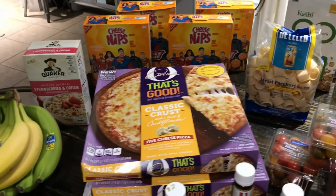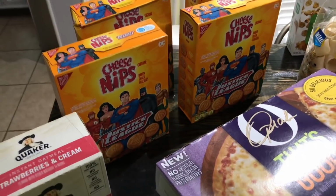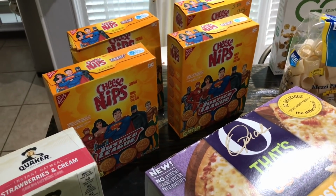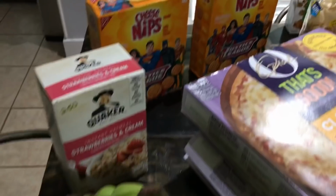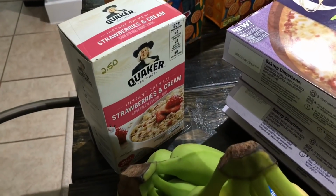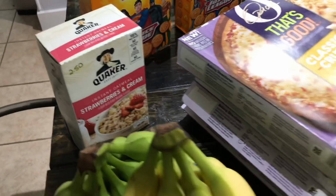We have the Cheese Nips Superhero Justice League boxes. The 12 ounce retails for $2.88. This is the 10 ounce. So I'm assuming you get less because it's more creative. I did pick up 4 of those. They were only $1 a piece. Also, they had the Quaker strawberries and cream once again. These retail for $2.50. I picked them up for 99 cents. I absolutely love the strawberries and cream oatmeal.